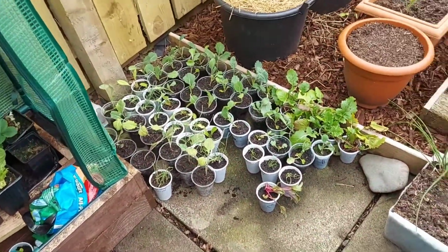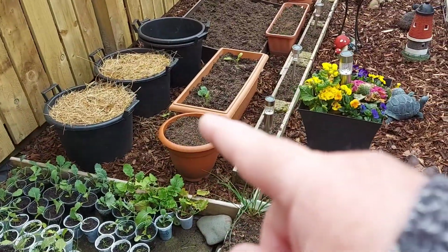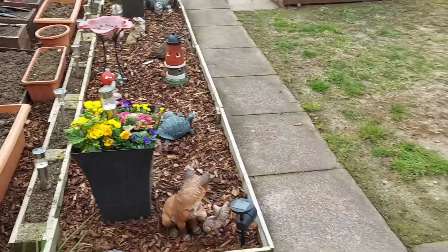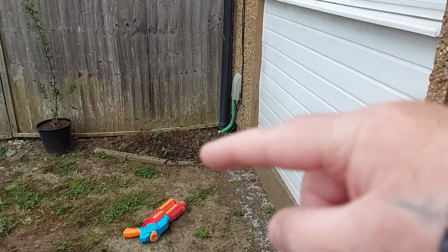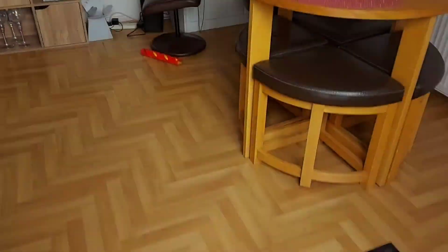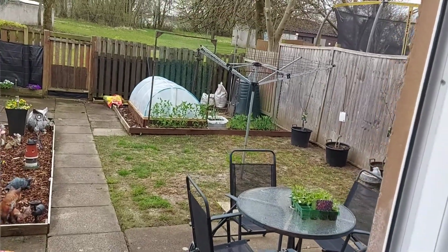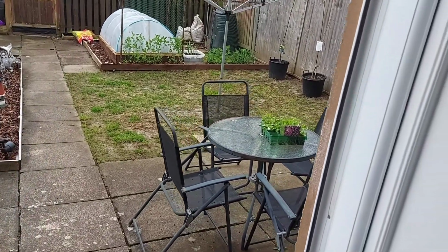That's what's down there. As you can see, I have planted out some brassicas. They're there, and over there. I needed the room. I put them out. If they die, I've got plenty more that I can use to put back in. I'm not really too worried.